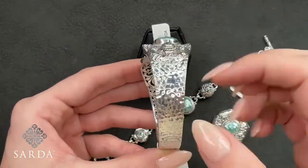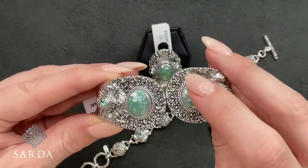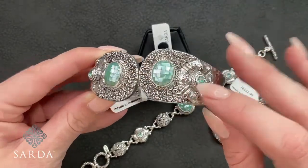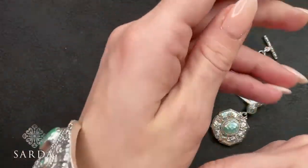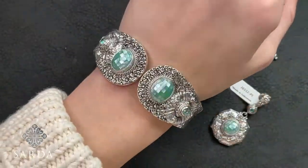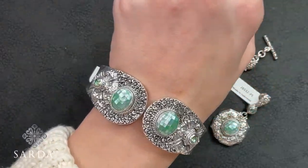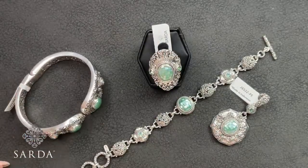Big statement. Oh, yeah. Right? Hammered. This is heavy duty. Love the mosaic green, the Bali crush. We've got some frangipanis and then hammered detail. It's going to fit a 6 to 7 inch wrist for $249.99. Look at that. I wish I had the gram weight. I don't have it on here, but I'm sure it's some grams.